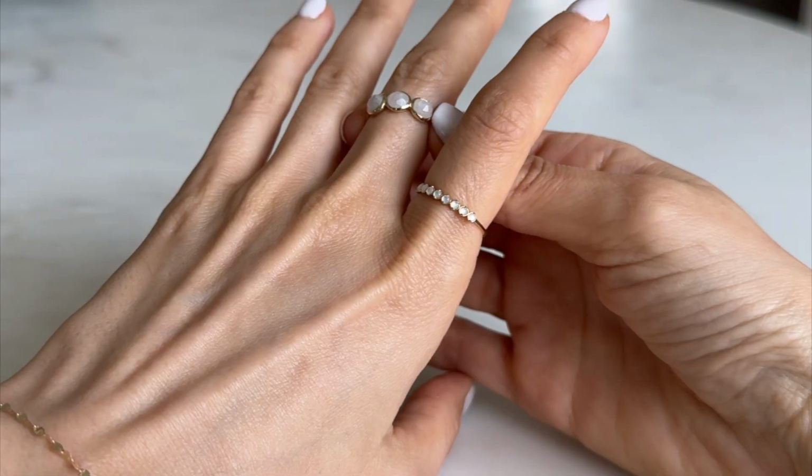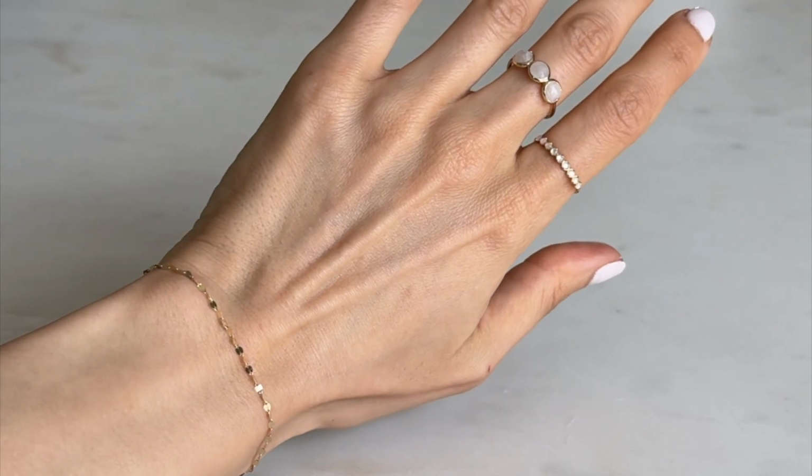When it comes to makeup and fashion, I find that jewelry adds essence. In a way, it introduces you. So in this video, I'll be using these pieces.